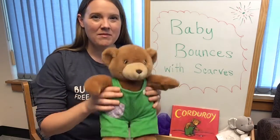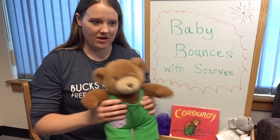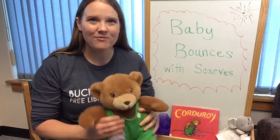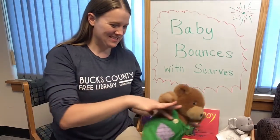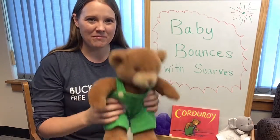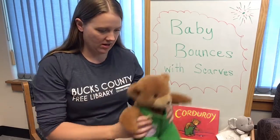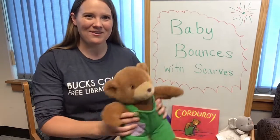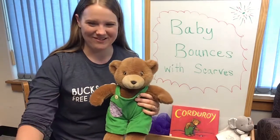Smooth road, bumpy road, rough road, rough road, and a pothole. Do it again, here we go. Smooth road, bumpy road, rough road, and a pothole. Boop. Just like that. Good job, Corduroy.